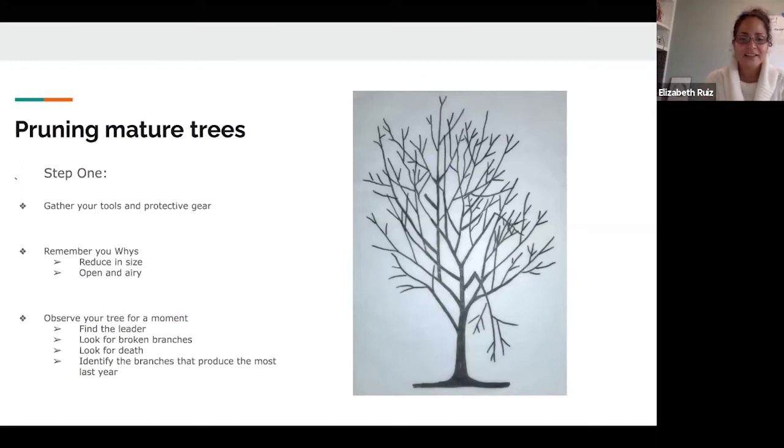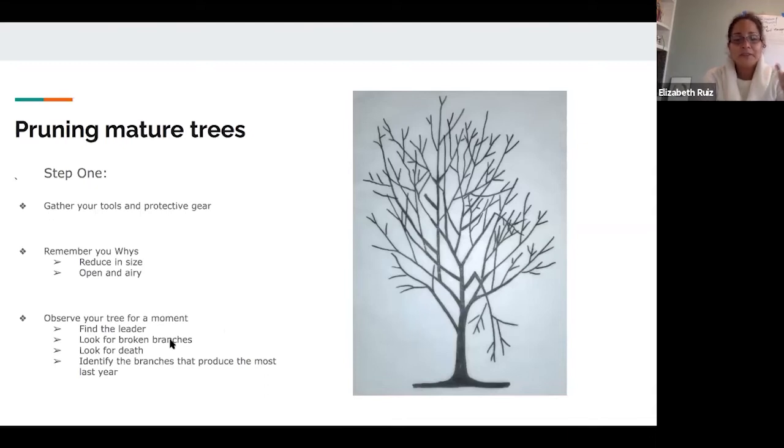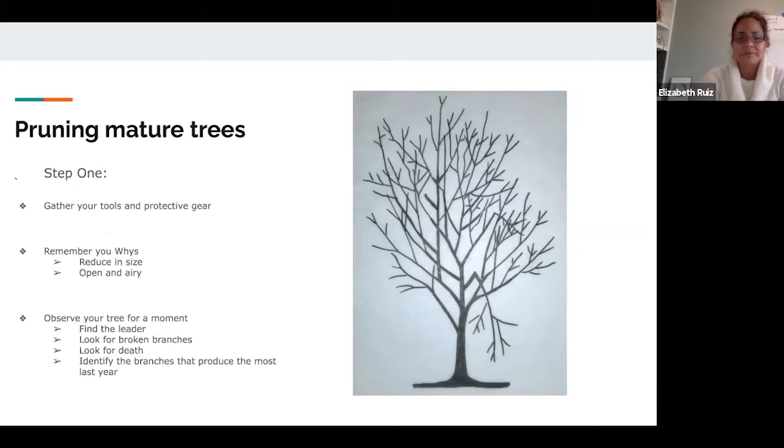See where the leader is. See where the congested areas are. See all the broken parts. See all the dead stuff. Identify the branches and identify the flow. So the only thing you have to do in this first step is observe. Take your time to observe your tree.